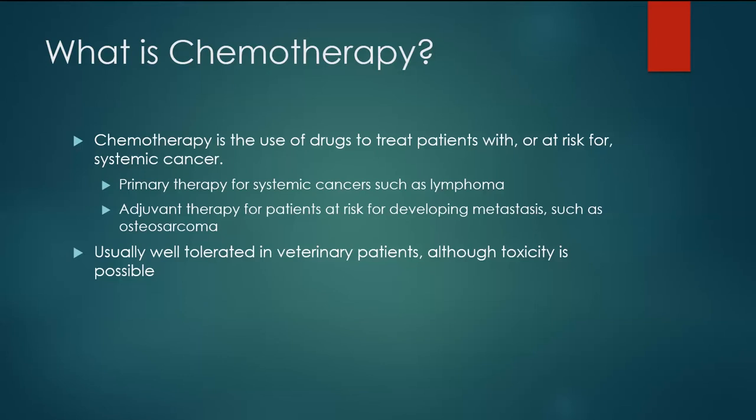If we're going to talk about chemotherapy, we do at least have to touch on toxicity. And again, we'll spend a whole talk just on veterinary chemotherapy toxicity. But for this talk, let's just say that it's generally well tolerated in veterinary patients, although we do have to always consider toxicity when we're treating a patient with chemotherapy.